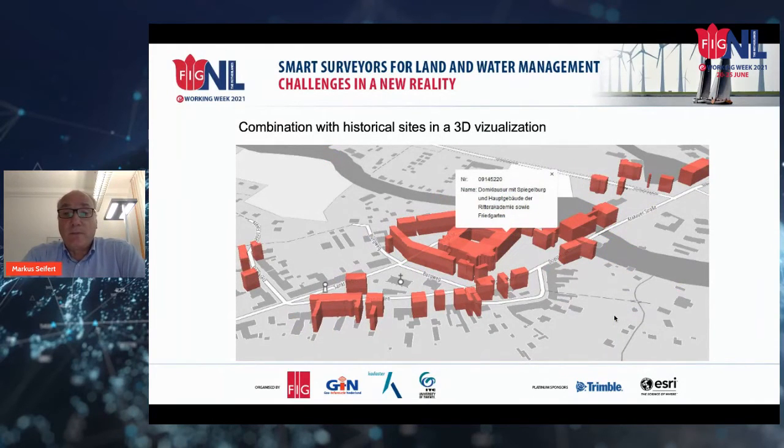Here is another example where we wanted to highlight historical sites in a 3D visualization. This is also a very easy task when you have vector tiles, because vector tiles are very intelligent data, where you have all the attributes that you have in your original database also in this web application. You can easily select the kind of object that you want to highlight, like here, these historical buildings, and highlight them in a different style than the other buildings. And the application is ready for historically interested people who actually want to know where the historical sites are in a city or all over the country.